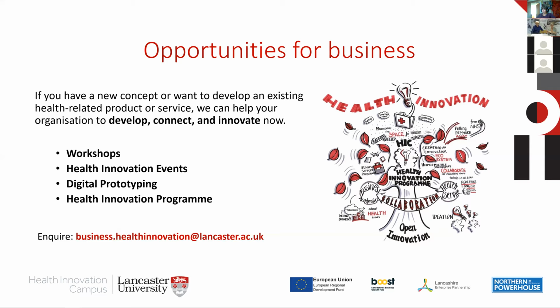We also run an innovation program, which is much more intense and lasts normally around 6 to 12 weeks. And we have just moved those online, and we're running our second cohort next week. So we tend to bring groups of 10 people together, and we want them to have an idea that they're looking to develop, and we work with them as a group, and again it's designed by the management school to try and take that idea to the next stage.